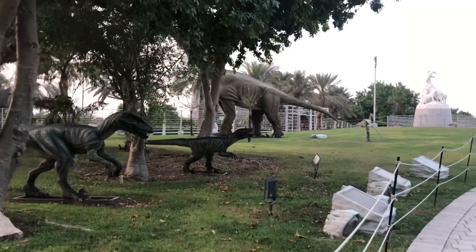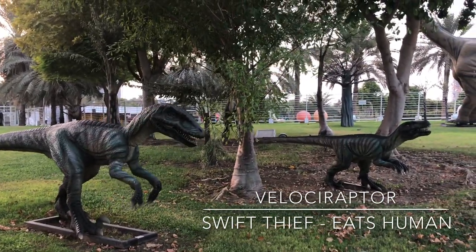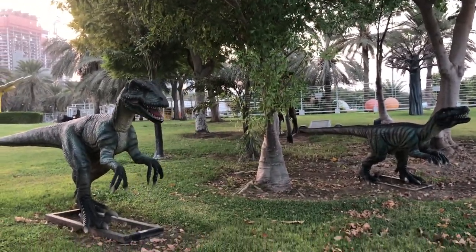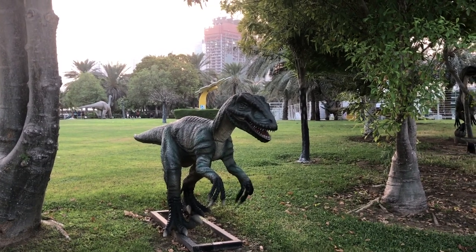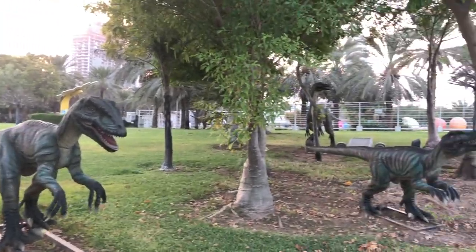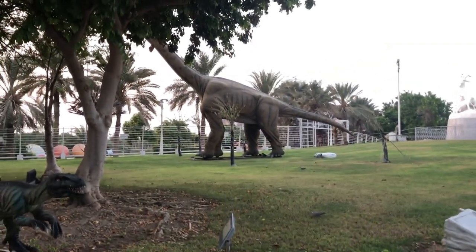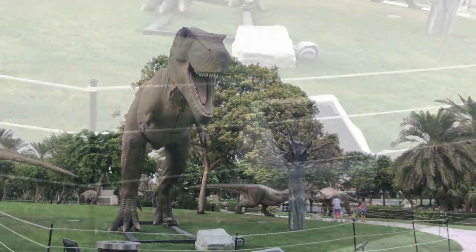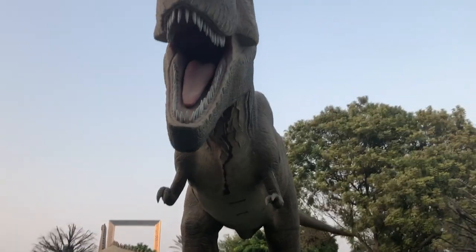What kind of dinosaur is this? And what's this one here? Is this the famous one? Yep. Tyrannosaurus Rex, King of the Tyrant Lizard. Yeah! So giant!